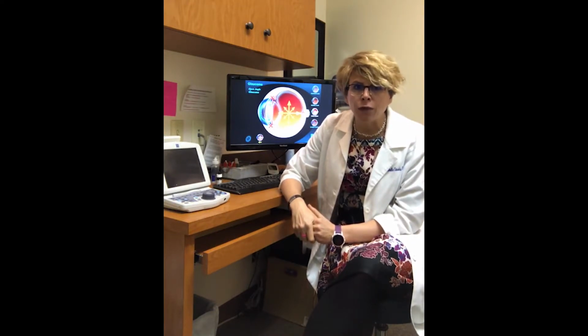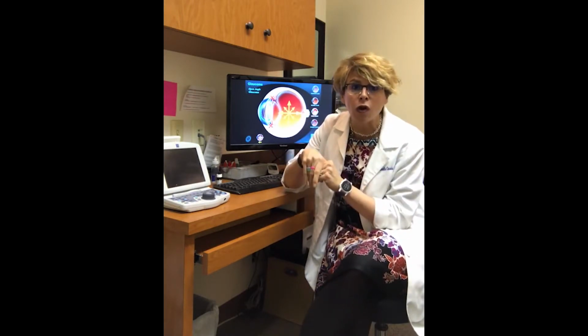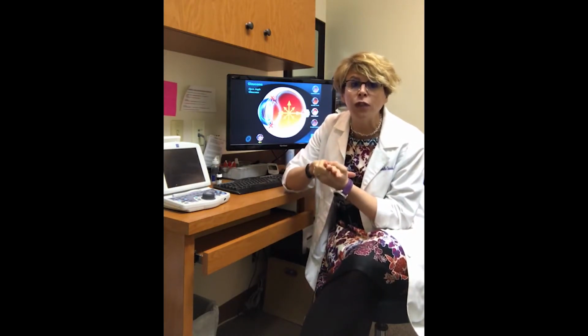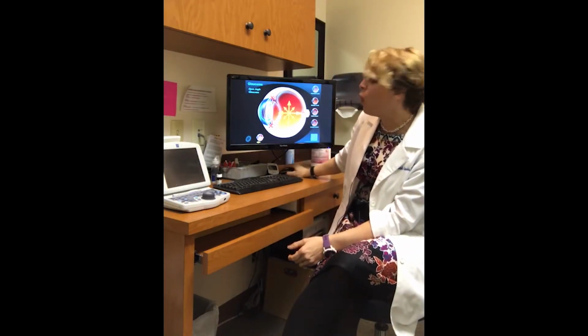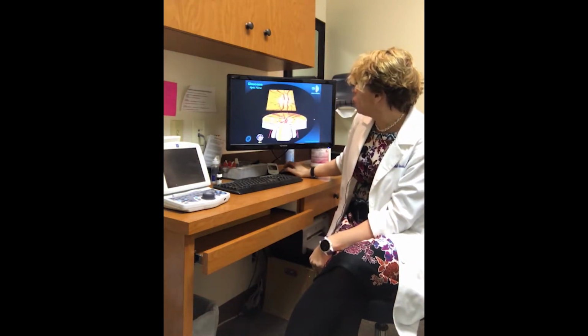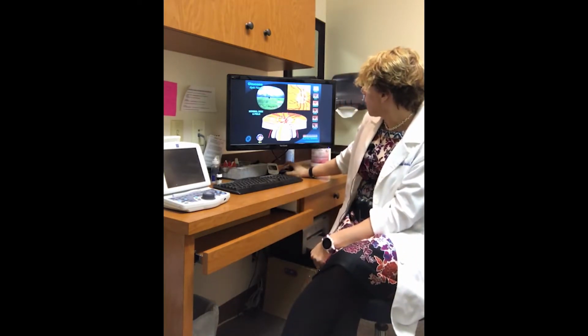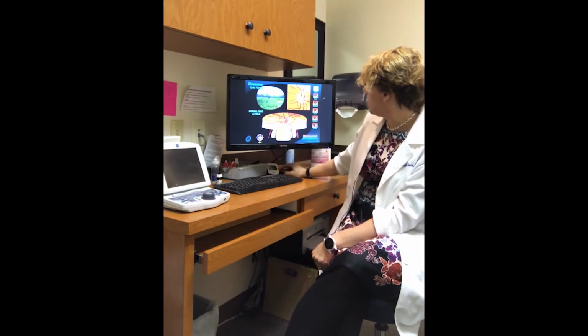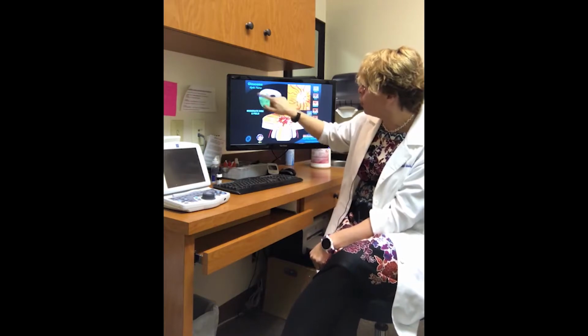We also measure the function of your optic nerve. You can still read the chart and have glaucoma. It's not going to affect your central vision until you've lost a significant amount of vision. So we want to catch it before that and lower the pressure before that happens. As the pressure stays high and damages or thins out the optic nerve, it's going to cause some vision loss, most commonly in the peripheral part of your vision.